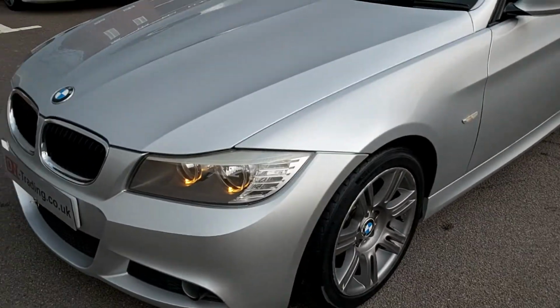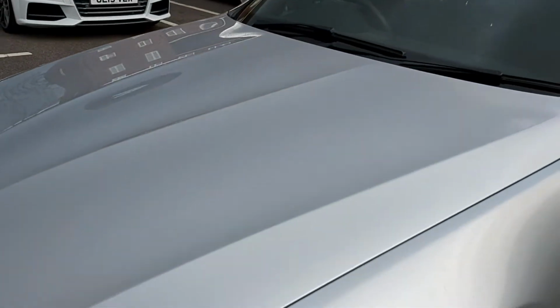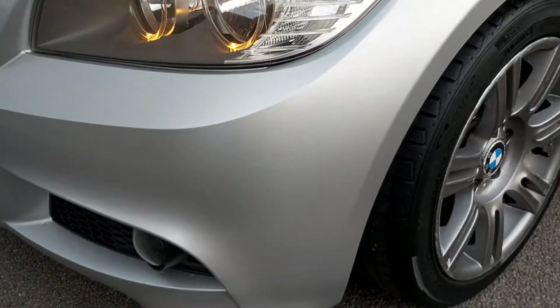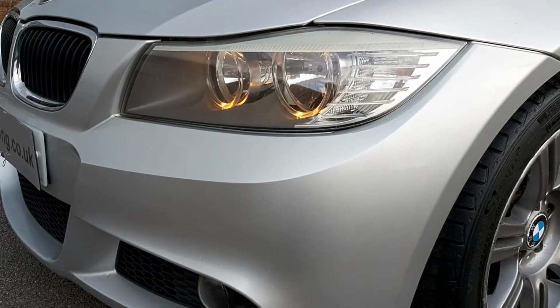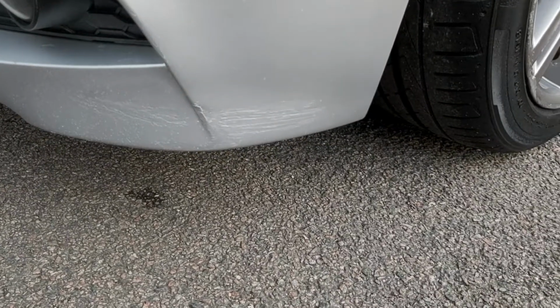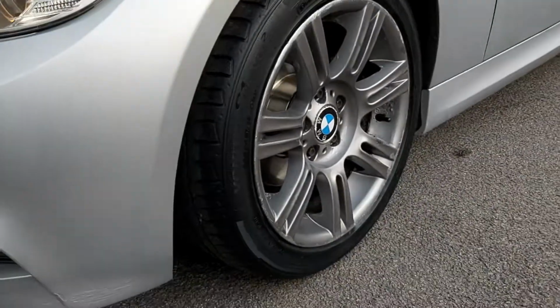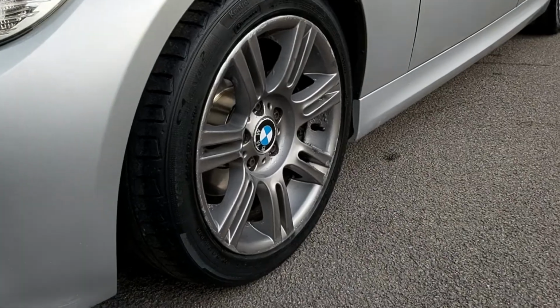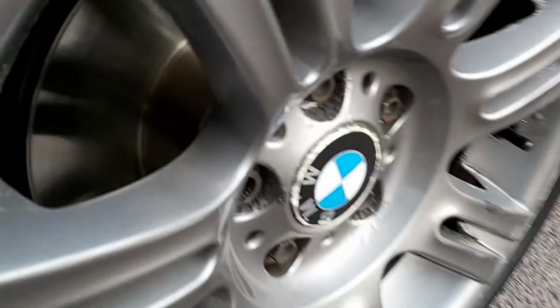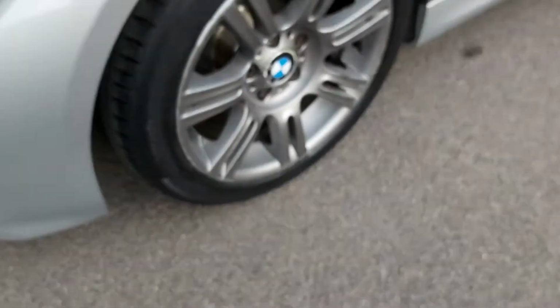Start on the outside. This car is described as in fair to good condition. As you can see, it's clean, it's tidy. There are slight little scuffs at the bottom of the bumper there. Alloy wheels could benefit from a refurb. It has, however, had brand new brake discs on the front. All the tyres are good.